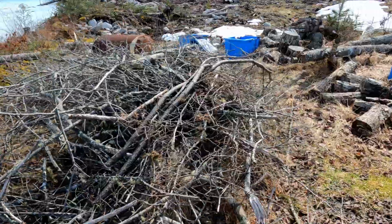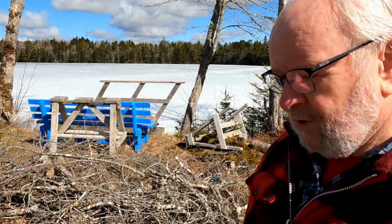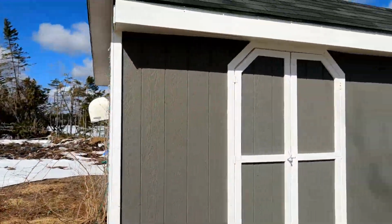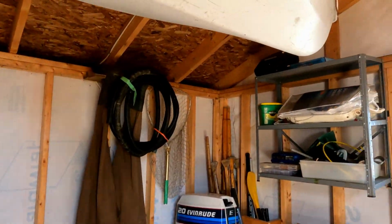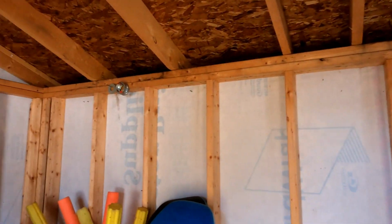We've got a pile of brush here. If I'm able, I'd like to burn this maybe. But if I can't burn it, well, we'll chip it up. Let's look at the boathouse here. I hope you can see good. Anyway, doesn't look too bad in here really, eh?